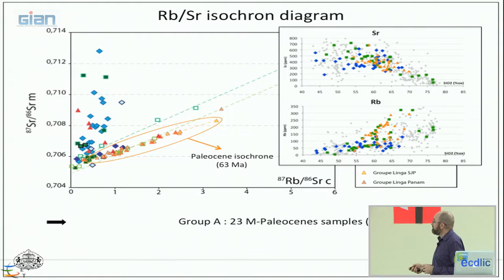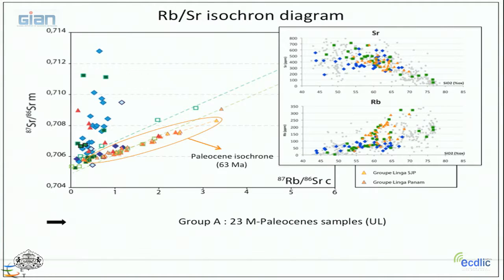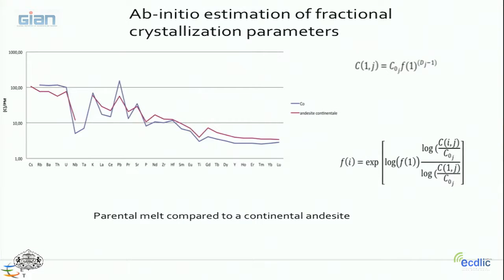Okay, that's what I told you, this is a Paleocene isochron, and we have plenty of samples here dated at the same age. Of course, we are not dealing with the precision we have with uranium-lead. We have 60, we have 65, we have 67, etc. But still, this is the same period of activity regarding the variation.